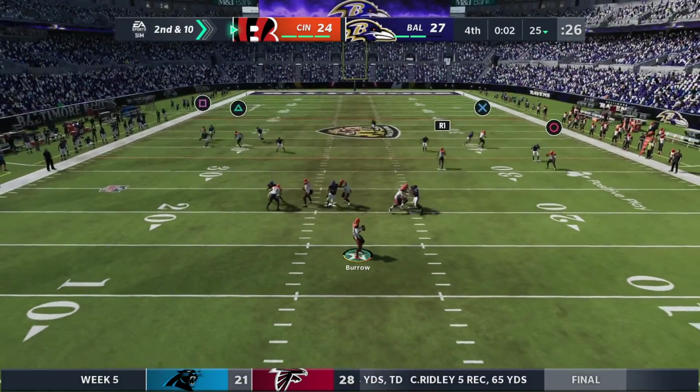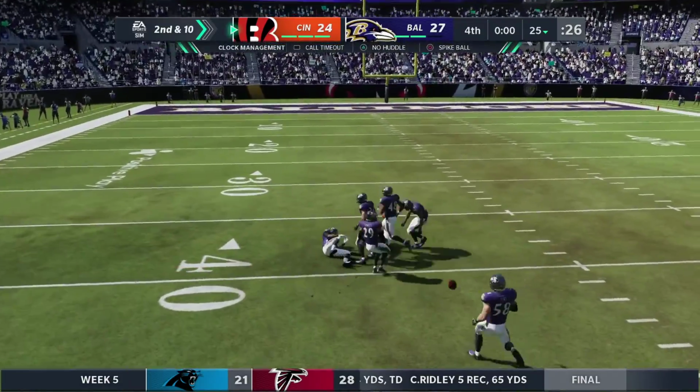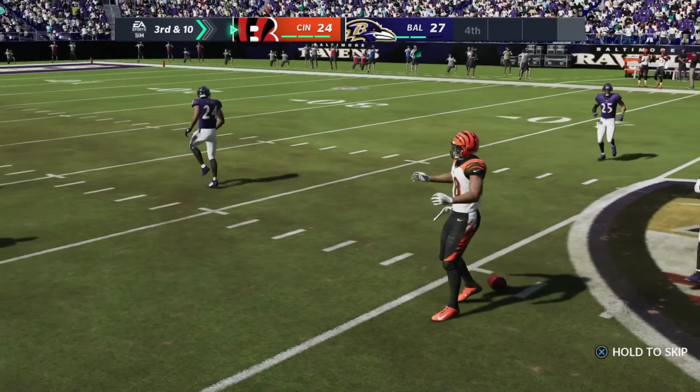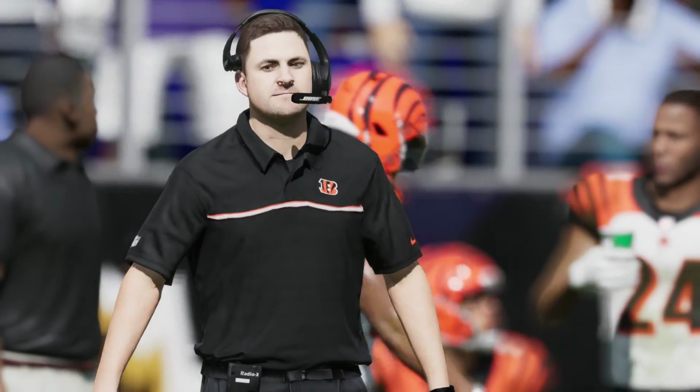A final shot now for Burrow. Now a desperation throw deep downfield. And it's incomplete. So their final drive comes up empty. And with that, the ball game is over.